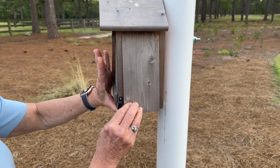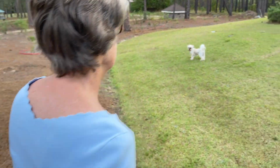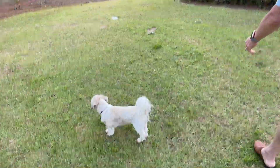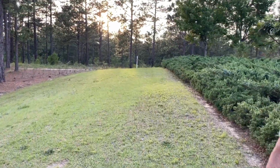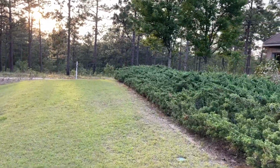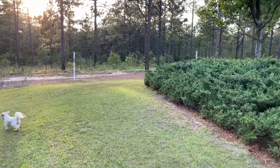Bluebirds can take anything from a couple of days to a couple of weeks to build their nest, as you'll see over here. And here's a white bird. You can hear all the birds twittering. I think I just saw bluebirds flying away from that nest over there. They may be.